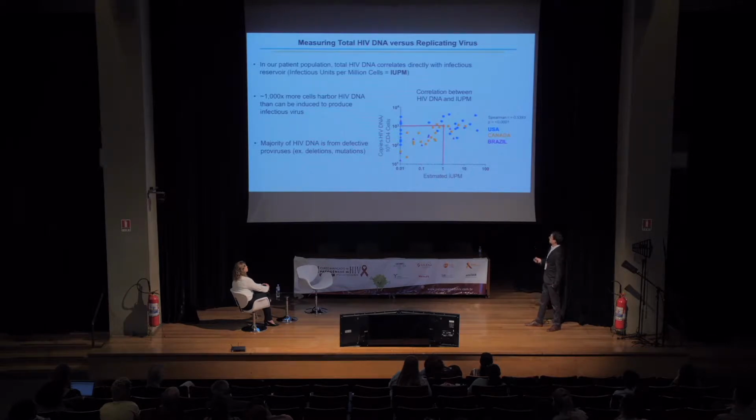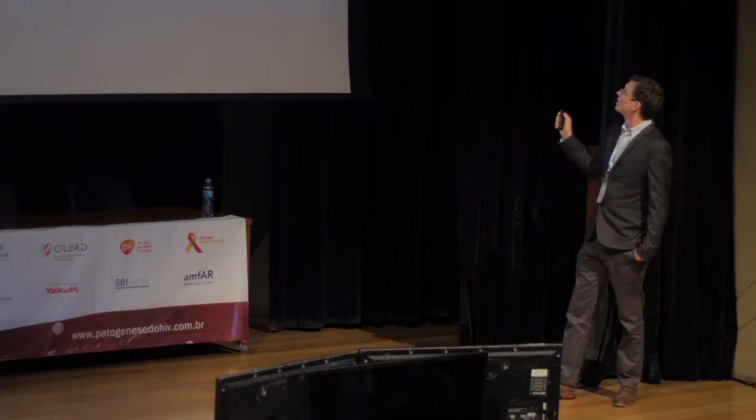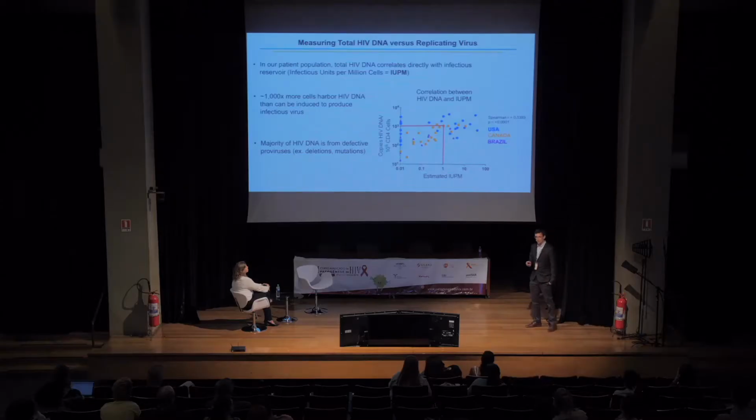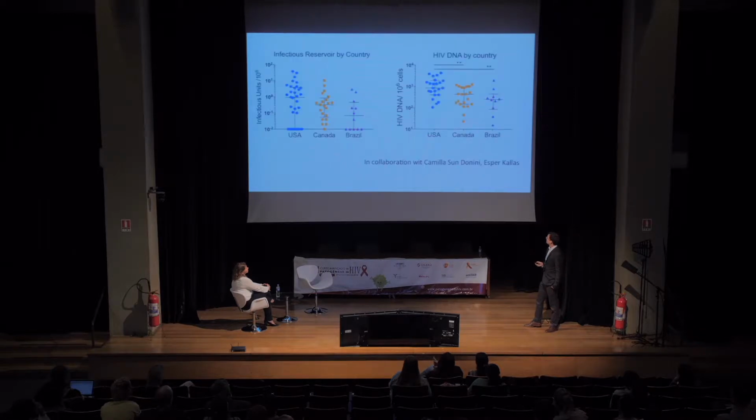You'll notice here that we have some nice cohorts, not only from the US and also from Canada, but also from Brazil. And this was in collaboration with Camilla, and she came up and visited our lab, and we did these experiments together. So a bit of an aside is also something we noticed when doing these experiments: if we measure the actual reservoir sizes, we see that the highest reservoirs here are in our American samples, followed by Canada, and the lowest infectious reservoirs are actually from Brazil. So it's America first here, at least for the reservoir.